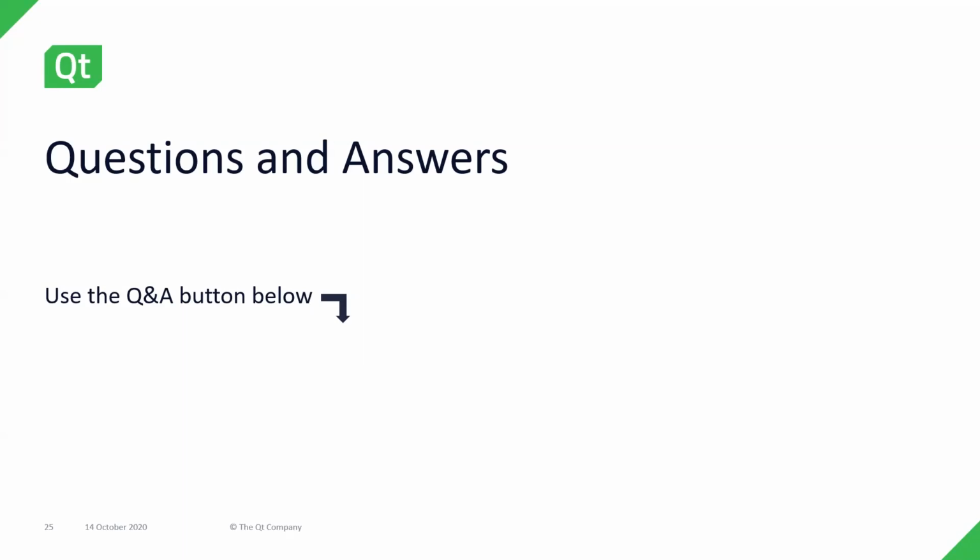Then there is a question: do you have numbers to substantiate the claim that Qt 6 is beating Qt 5 on graphics? Yes, we will be releasing a blog post on that fairly soon. I didn't have all the data to be able to show it here, so we are gathering that data and putting it together. We should be able to release that fairly soon.